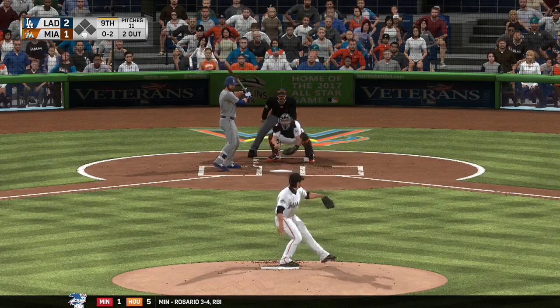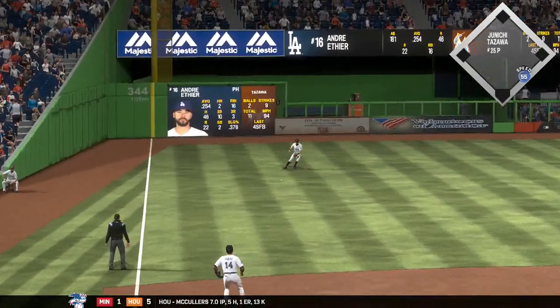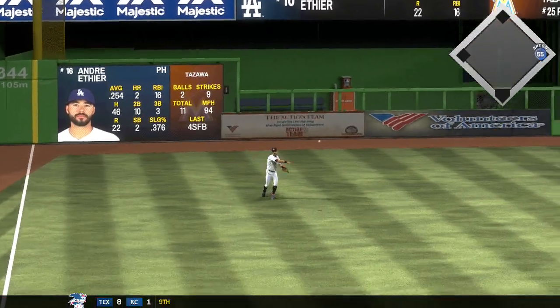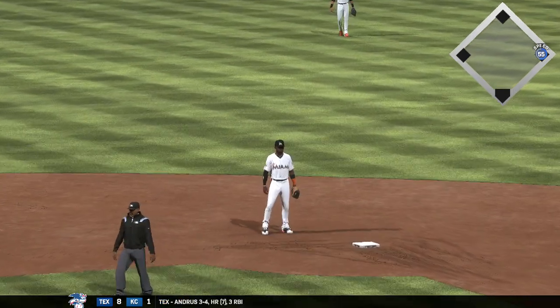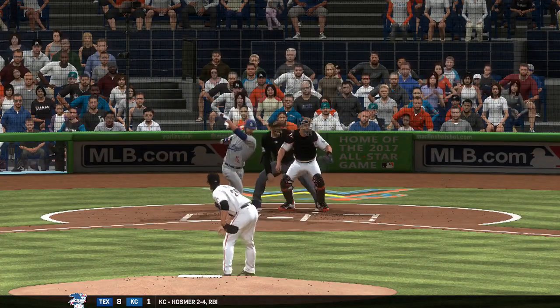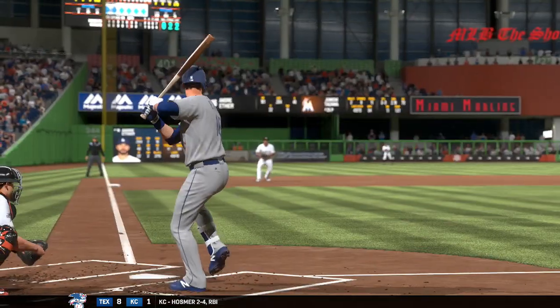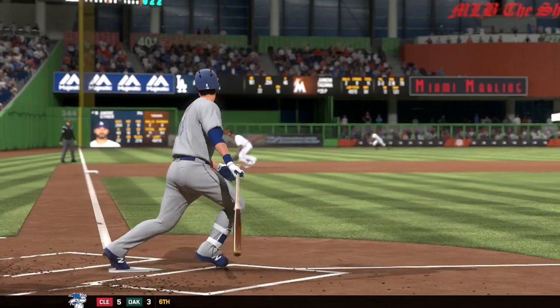Here comes another 0-2. Hit hard down the line. A diving try, but it's through into the outfield. 96 miles an hour. That's bringing it. Challenged him, and he got the base hit the opposite way. I got to give him credit for barreling up. Now, I don't know for sure if he was on time or if he was late, but either way, he got the barrel on it and got the hit.